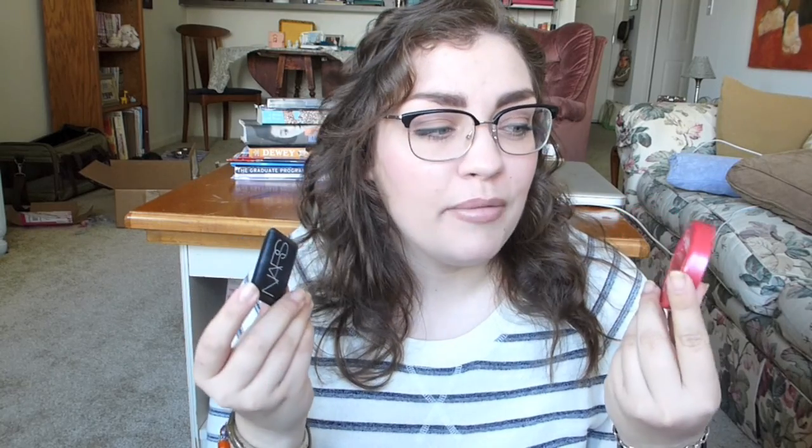Up next, I'm cheating because I definitely had favorite blushes this month, but it's like I alternated. One day I would wear one, the other day I'd wear the other. So I couldn't pick between these two to put in my favorites. So I'm just showing you both and calling it one category. One of them you've heard about in excess from me if you watch me here and follow my blog.